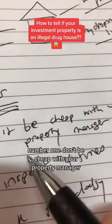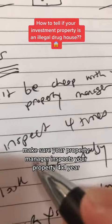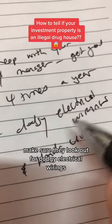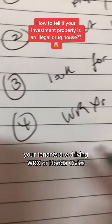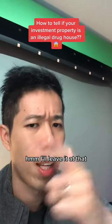So what are my tips to prevent this happening to your investment property? Number one, don't be cheap with your property manager. Get a good one. Number two, make sure your property manager inspects your property 4 times a year. Number three, make sure they look out for dodgy electrical wirings. And number four, if your tenants are driving WRX or Honda Civics, I'll leave it at that.